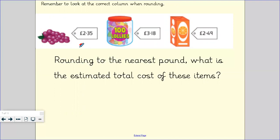I would round £2.35 down to £2. I would round £3.18 down to £3. And I would round £2.49 down as well. It's very close to being rounded up, but just a penny more and I would round up. But actually, we're going to round down. So £2, £3, and £2. That makes £7. Hopefully, you all answered £7.